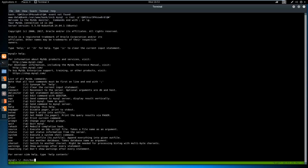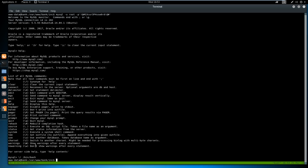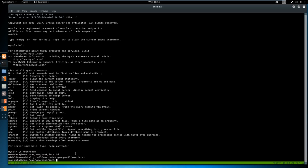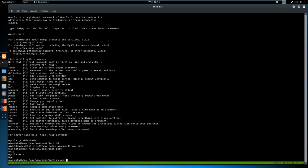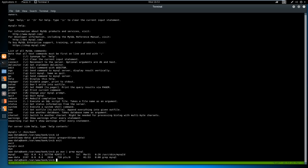You can run a system command. So if you just do this, this isn't me exiting. This is actually a bash shell that's running via the MySQL shell. But if you run ID, we're still just running as www-data, right? So we exit out of this. We're back in MySQL. We'll exit out. But if you'll notice, MySQL isn't running as root. Generally, that MySQL escape will only work, or will more often work, if it's running as root, not as MySQL.